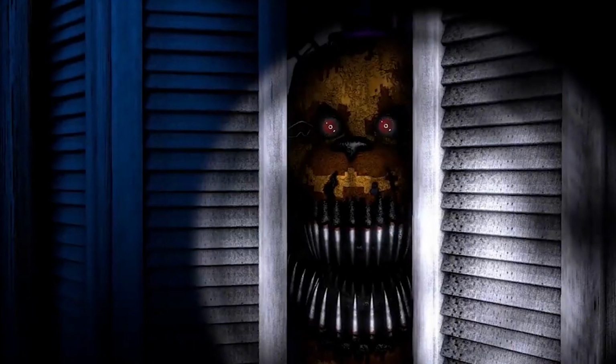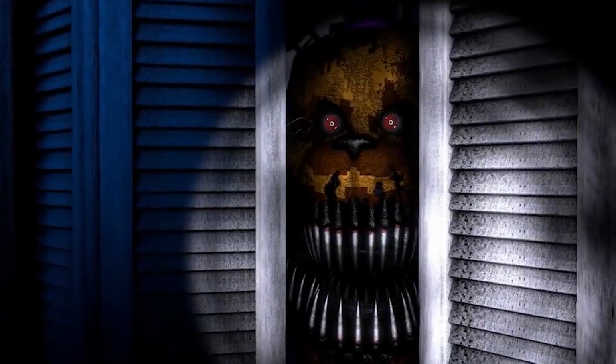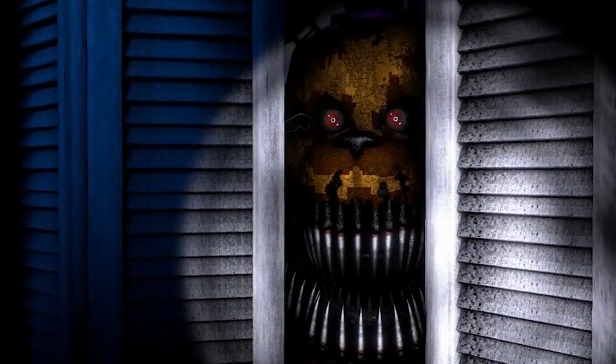Number 9. The Closet. FNAF 4. In FNAF 4, you had to run around and monitor different locations in your bedroom to avoid getting scared and gobbled up by the Nightmare Fredbear. One of the locations within your room that you have to keep an eye on is the closet. Why is this so terrifying?